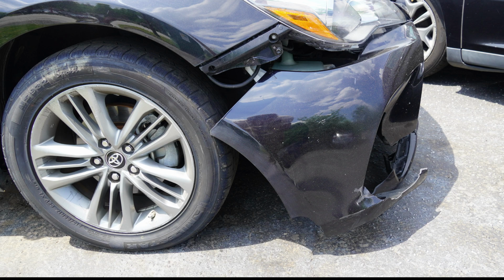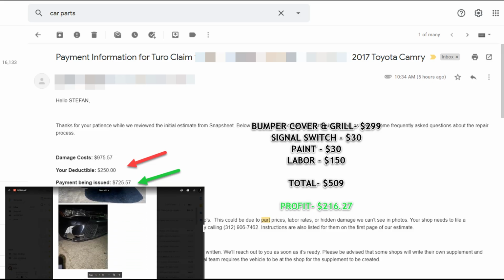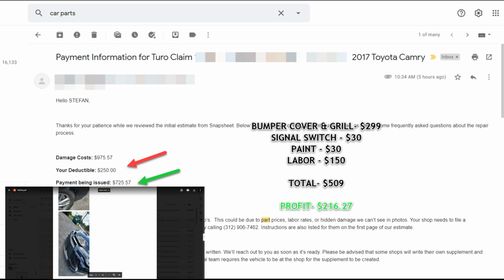All right, now let's take a look at the second claim, which is my 2017 Toyota Camry. Now this car got hit in the front, so it was mostly a bumper and a grill, so it came back kind of hanging off, but this is the second bumper I put on this car. So a lot of these lighter damage claims are bumpers and fenders and doors and things of that nature. So Snapsheet gave me $975.57. Take out my deductible again on the 70/30 plan. Deductible is $250. That leaves me with $725.57.